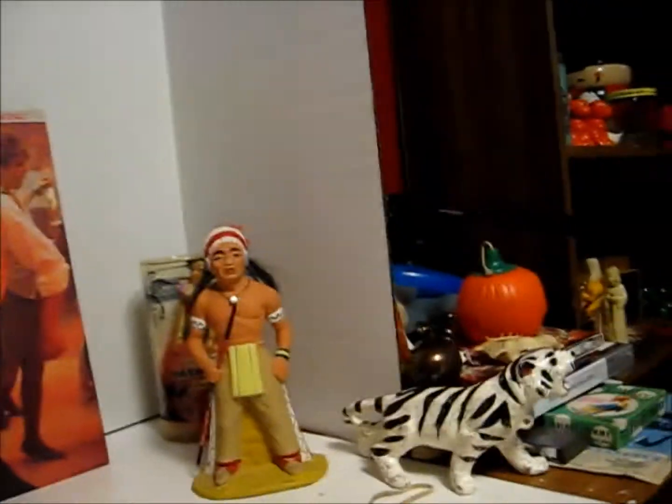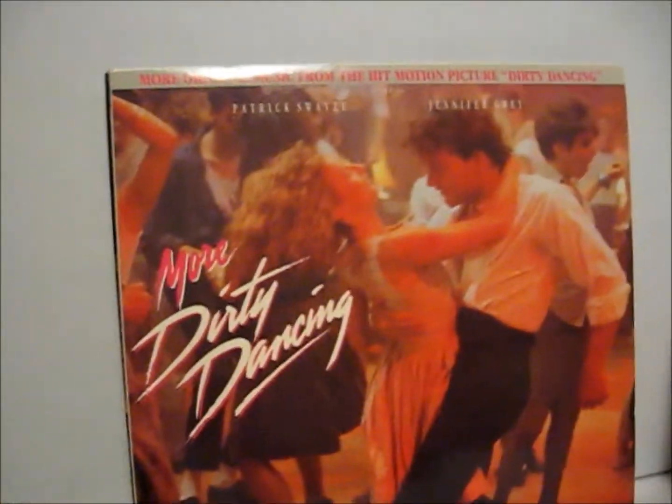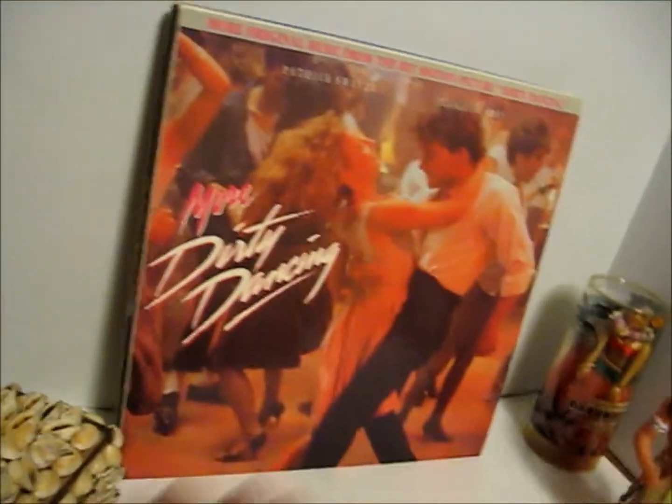What else did I get today? 4 videotapes. Well, some more albums I'm going to list. I got both Dirty Dancing soundtracks. The one had a big scuff mark and I played it. It sounds okay. I didn't hear anything, so I guess it was just like a fingernail mark or something.